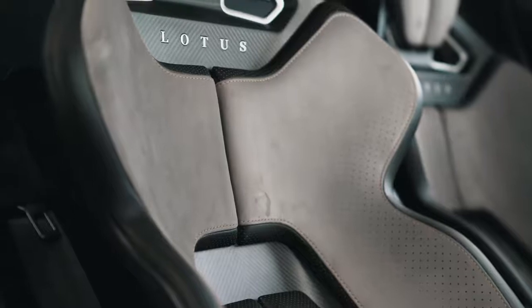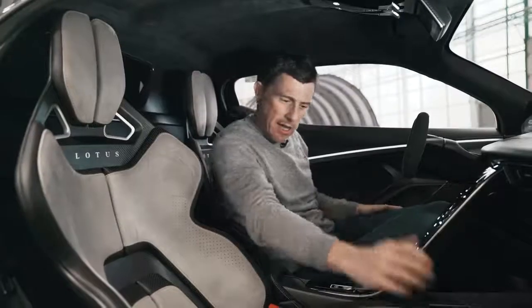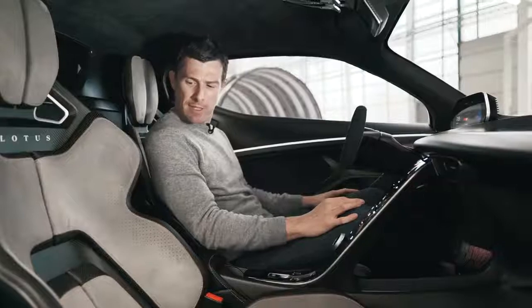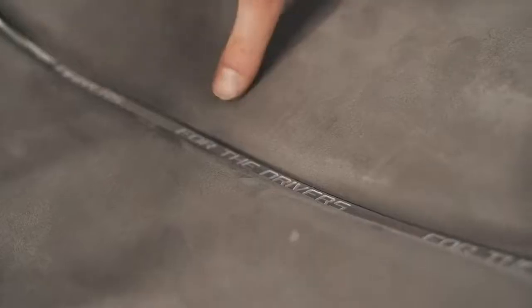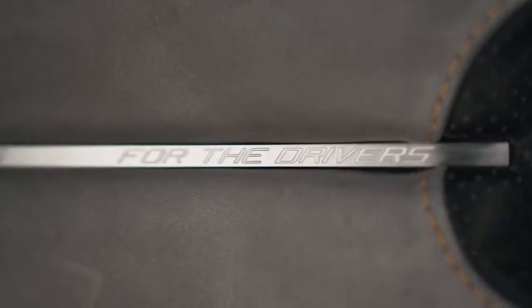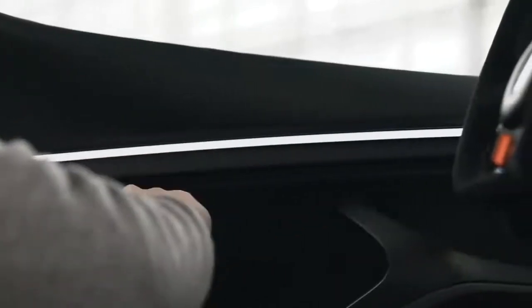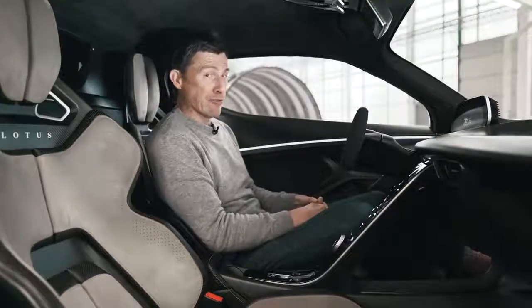Now, if you need to change the position, you can actually alter the steering column for reach and height, so practical too. The Evija is fitted with some absolutely gorgeous carbon fibre sport seats, and they have Alcantara padding on them, and they are quite firm. They definitely hold your body in place. They're really nice. I like this feature as well. Look, there's a metal strip that runs through the centre of the seat which says "for the drivers." I think quite a few of these cars will actually be for the collectors. You'll probably notice this as well, look. Ambient lighting, how very de rigueur.